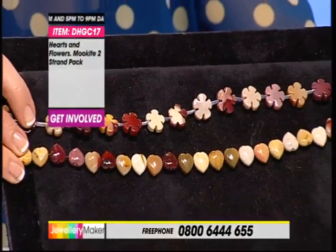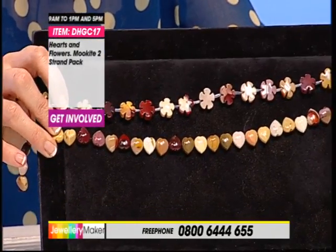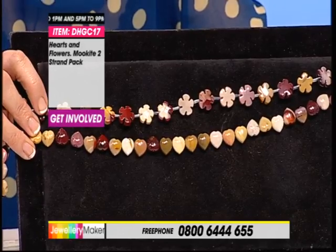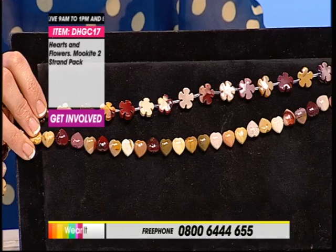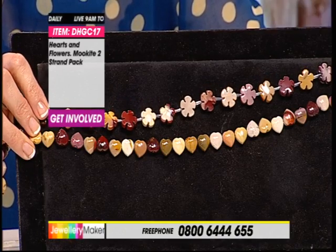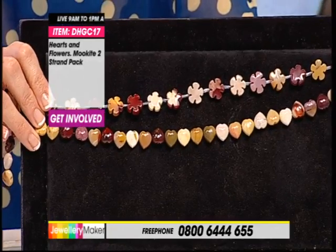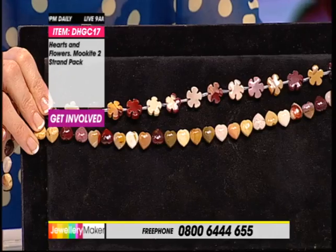It is amazeballs! DHGC 17, and they are side-drilled hearts as well. I love the way those ones at the end are just flippy-flopped as well. Again, going back to, as Sheila said, the amount of pendants, the amount of earrings, to soutache a heart in the centre of your design. And the flowers, look how pretty they are again, because they're so delineated in their carving. You can really pick out the 5-petal flower.